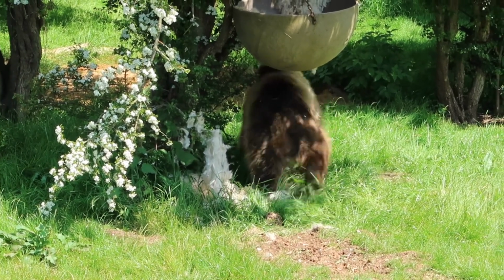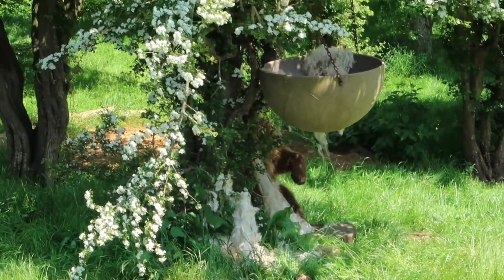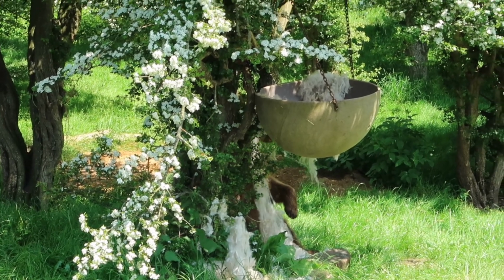It's only when you see them from here you realise how young these bears actually are, as that one's pretending to play the role of a mummy by the looks of it.